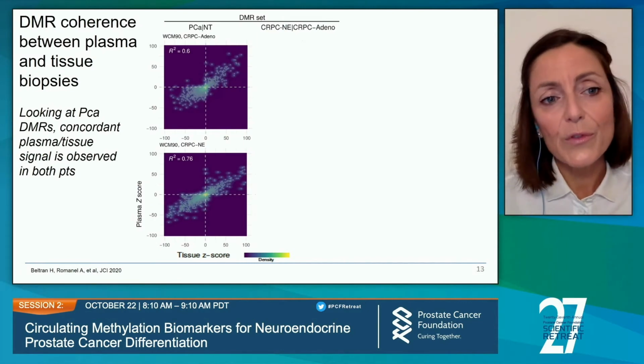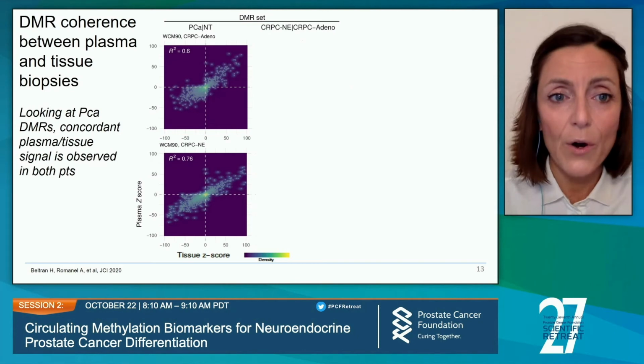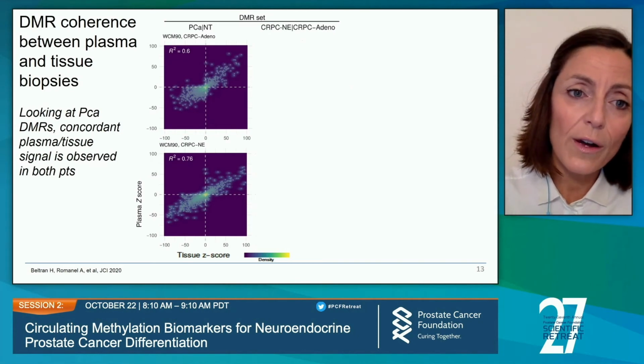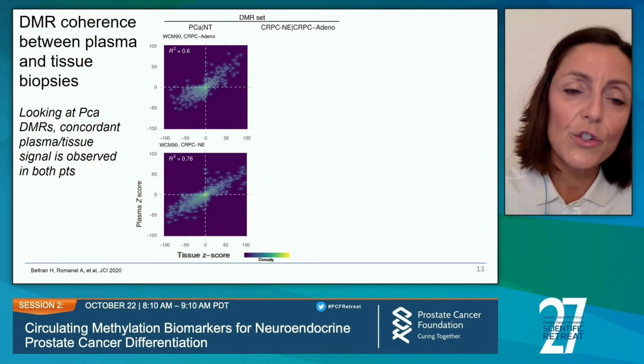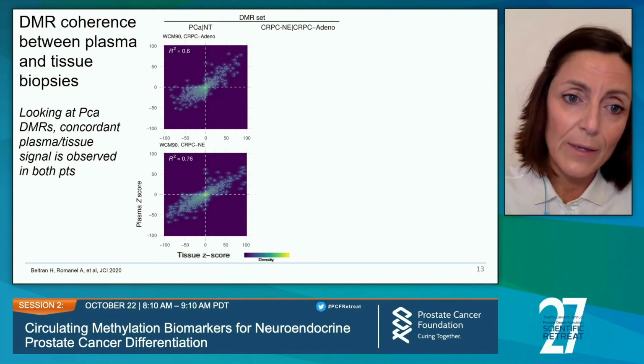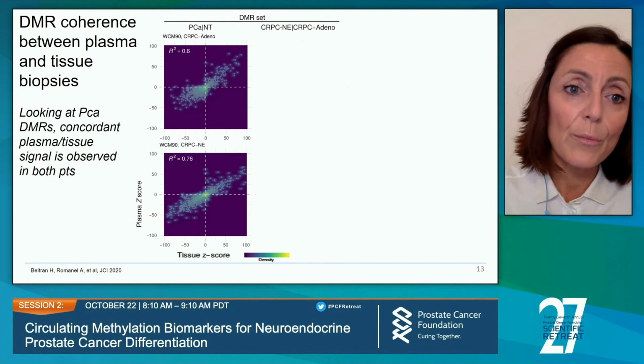This is the most beautiful piece of data in my view when we looked at the patient level. This is all about two sets of differentially methylated regions, here denoted with DMRs. The first one, which is the first column, relates to localized disease versus normal prostate tissue. And then the second column will be NE versus adeno. And here we are looking at two patients. The top one is an adeno, the bottom one is an NE patient. And you can see that for the first set of DMRs, we see signal both on plasma and tissue for both of them.